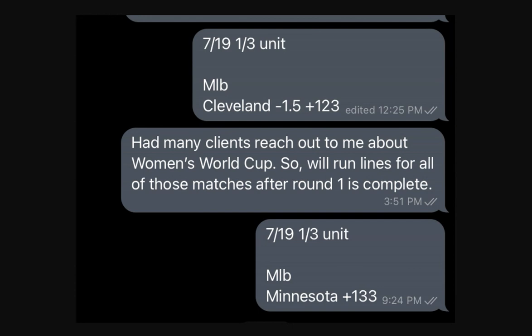As you know, I'm a huge advocate of playing money line dogs because it makes winning and turning a profit so much easier. We'll look at this first example. This was from 2 days ago on July the 19th. You can see these are basically my plays for today. We played Cleveland -1.5 plus 123. So we played Cleveland on the run line.